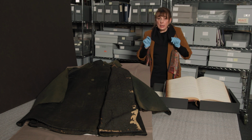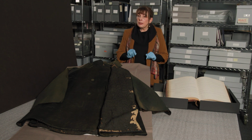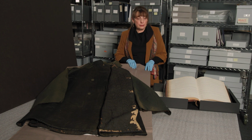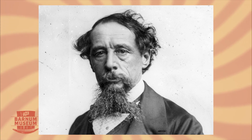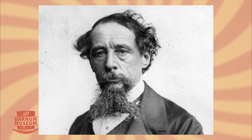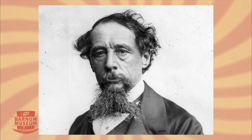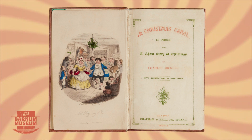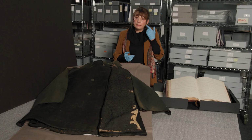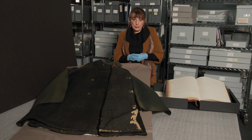It says, "Charles Dickens' coat, presented by P.T. Barnum, given to him by George W. Childs following November 1867." Charles Dickens, author of dozens of novels, essays, articles, and short stories, needs little introduction. Today, he is best known for his novella, A Christmas Carol. But, of course, many of his full-length novels, like David Copperfield, Bleak House, Oliver Twist, and A Tale of Two Cities, are almost as well known.